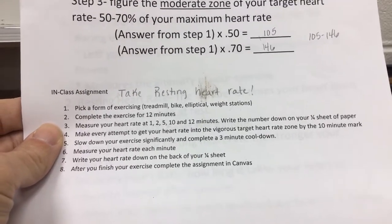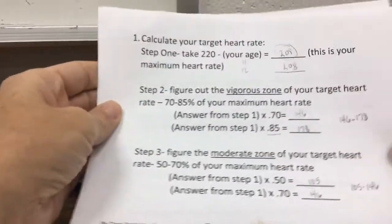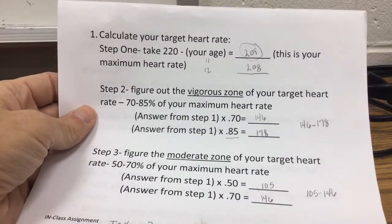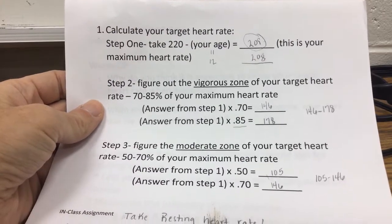Okay, so for this, you need to know how to calculate your target heart rate. So we're gonna do that really quickly. I did this for an 11-year-old, and you should write this. This is on your test, so you should write these steps down in your notebook, because you're gonna have to figure out somebody who's not your age, their target heart rate. So you're gonna need to know these formulas and how to do this. So write this down in your notebook, and you have to calculate your own, obviously, also.